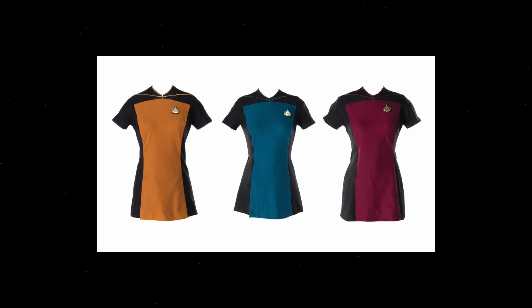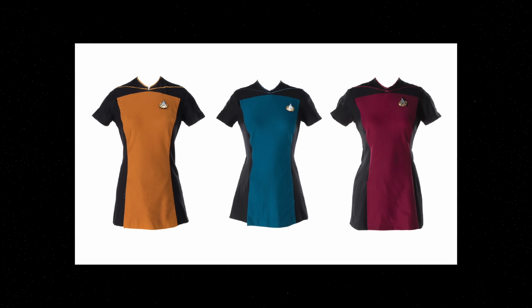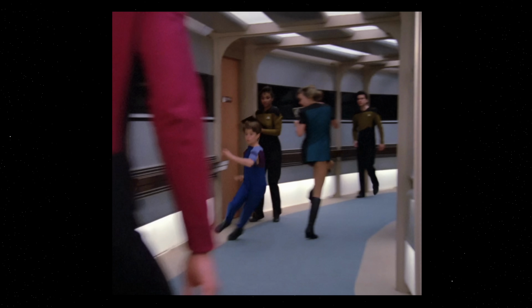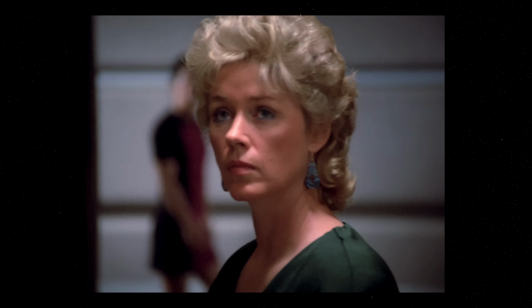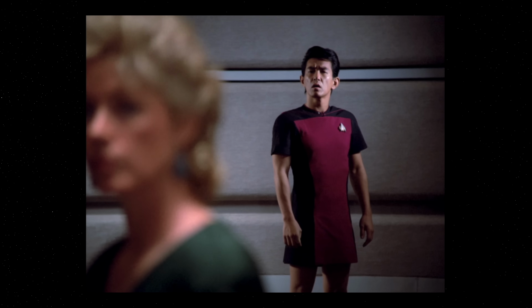The Next Generation mini dress uniform, also known as the Skant, has become a fascinating footnote in Star Trek history. Their extra short skirt made them particularly eye-catching, but what made them the stuff of legend was that they appeared on men, which is still looked upon by many as an emasculating thing.